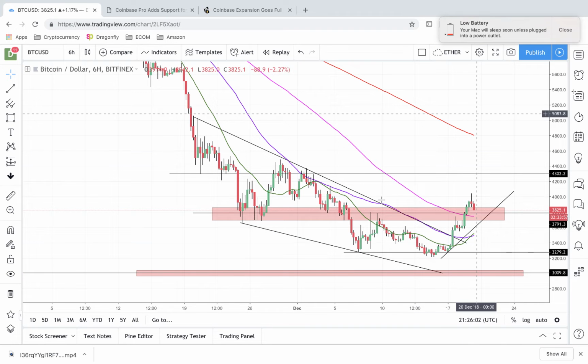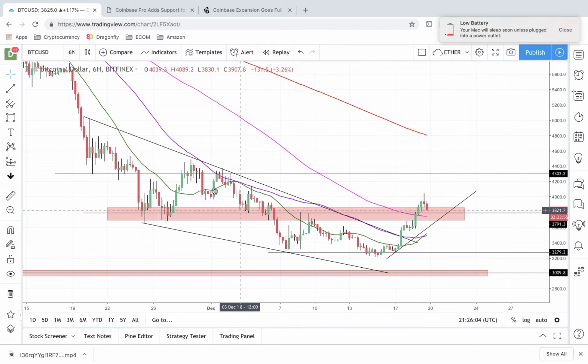So when we look at this, we're looking for these levels to get broken. This being the first level here. Okay, you can see how much resistance is in this level. We're breaking up above it. We need to hold it. This needs to tap down in here. I mean, it could spike down if it wants.